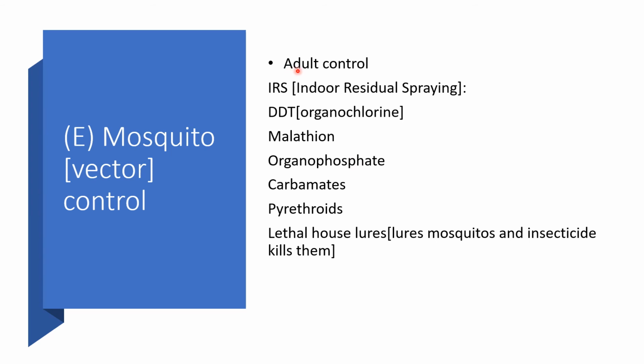Adult mosquito control. You can use indoor residual spraying with DDT. You can use malathion, organophosphates, carbamates, pyrethroids, and lure houses. This is, I will not say it is funny, but to those who are using this method, they lure mosquitoes inside and then kill them.